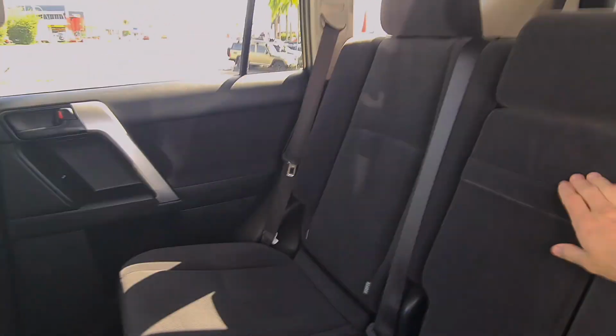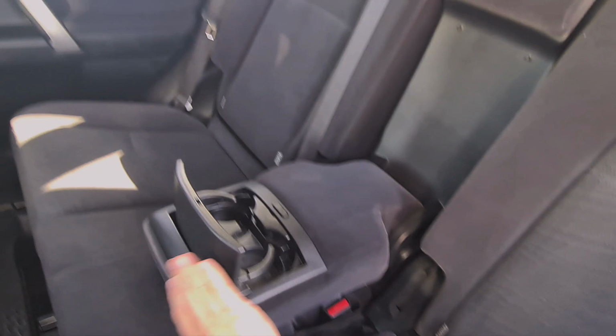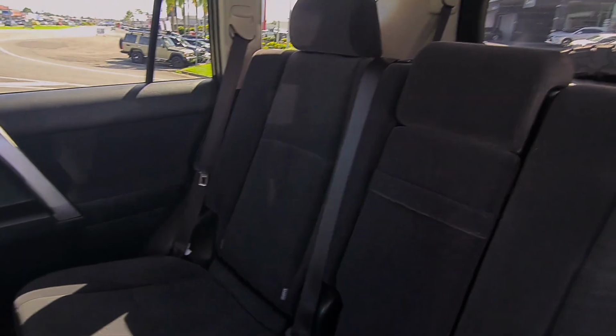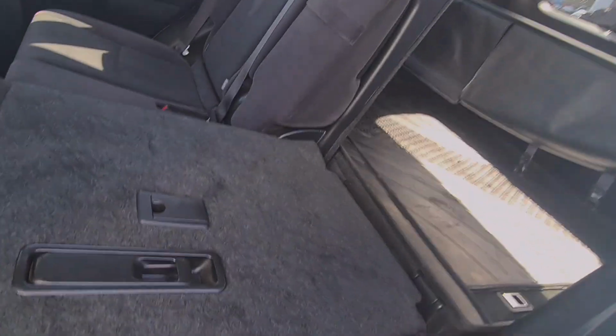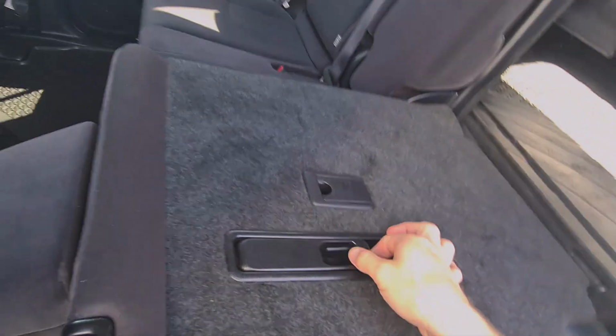Accessory plug in there for them too. Little argument separator in the back here. Push that button, you got your cup holders and everything on the inside of that one. You can obviously drop these guys down. It's going to lay flat. You got the child anchor points on all 3 of these seats, 1, 2 and 3. And of course that one from the back is going to do the opposite.